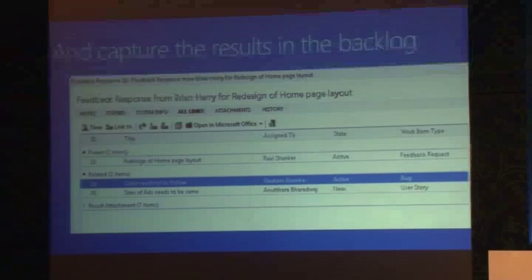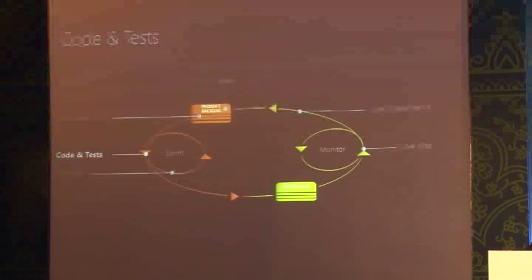You capture the results in the backlog. If there is a feedback response, let's say Brian or Harry gave some feedback on certain things, you capture it in the backlog and do prioritization in the backlog. You use these iteration backlogs on a task board and go through the cycle of going from one place to another. And then, once you have your backlog, what are the coding and testing that you're doing?